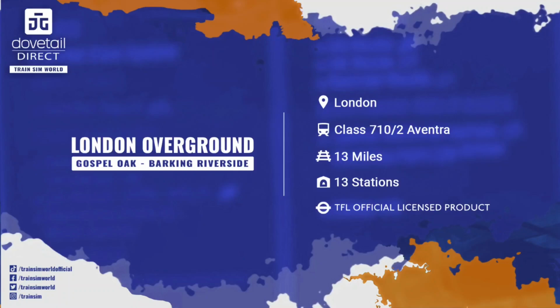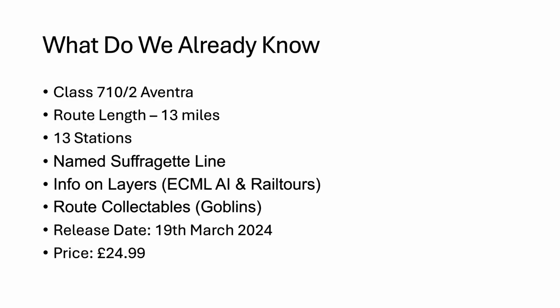So we're getting the Class 710 Aventra. It's a 13-mile long route. It's got 13 stations and it's an officially licensed TfL product. So yeah, here's my breakdown of what we already know. We're getting the Class 710/2 Aventra, which is a relatively new train in the UK, which will be nice to see. The route length is 13 miles and we also get 13 stations.